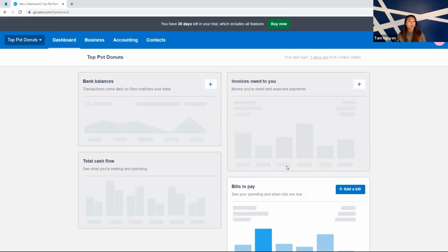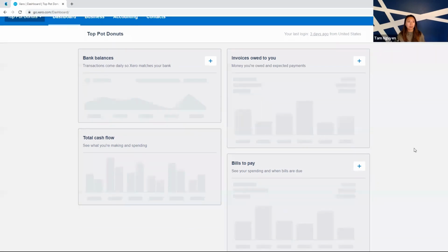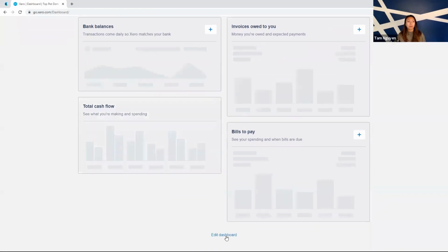So just something there. Every one of these dashboards is customizable, so you can hide or show tiles that are important to you. For example, if your client didn't care to see their total cash flow, they could hide this. It's of course something that they're going to want to see, but they have the ability to edit their own dashboard. And same for you. You can do the same as the advisor.